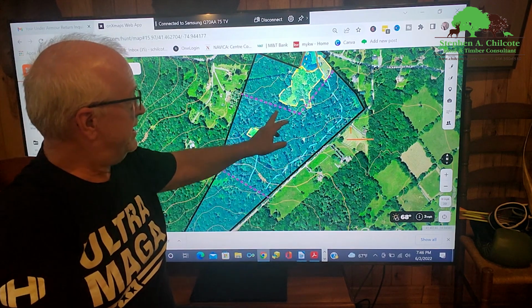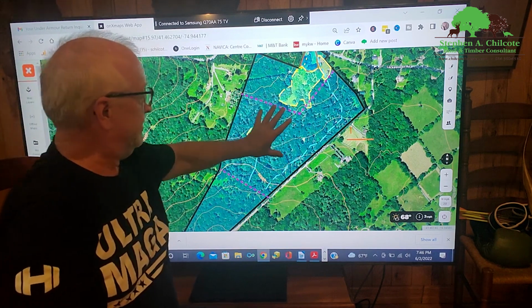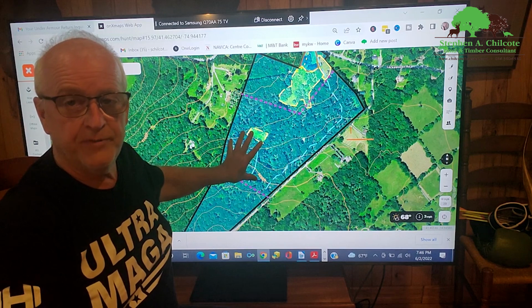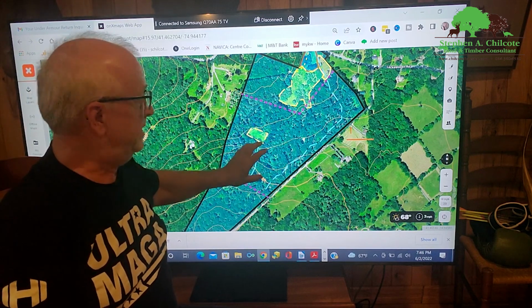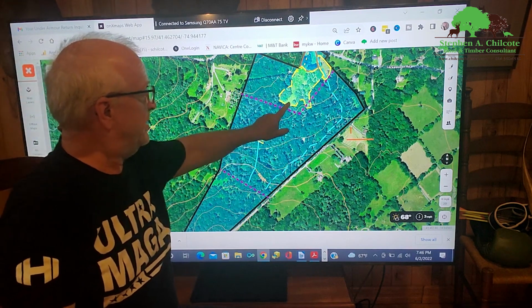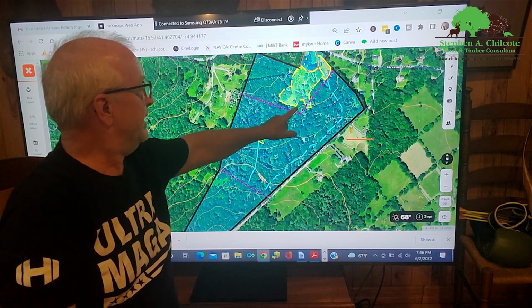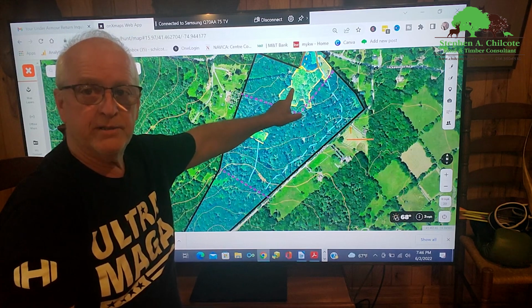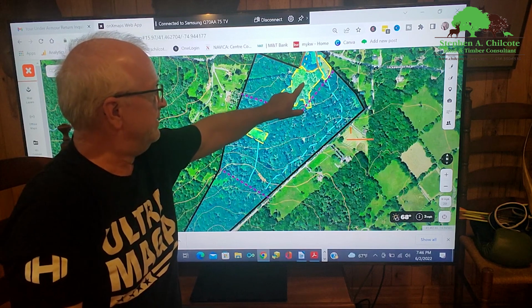As you can see, it's an old farm. Actually, the whole thing was fields 150 years ago, but it has since reforested. However, there's a small field here that stayed open and a larger field where the old homestead was. A bunch of big pines, like really big pines, grew up in that field. You can see the tops of them here.